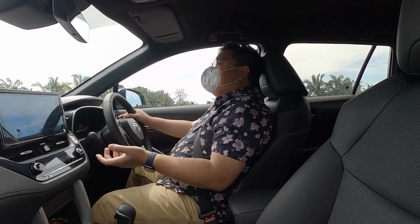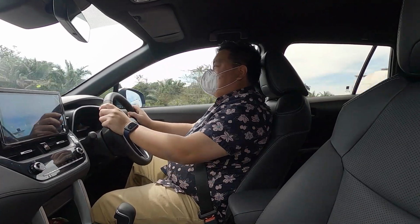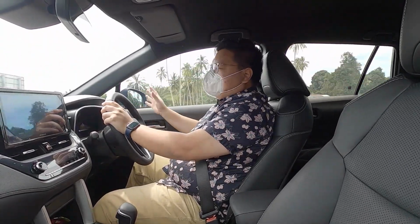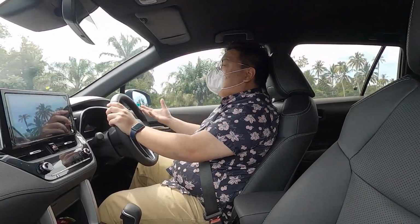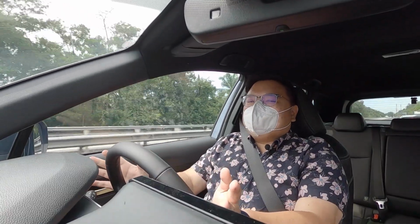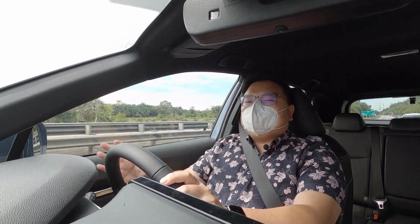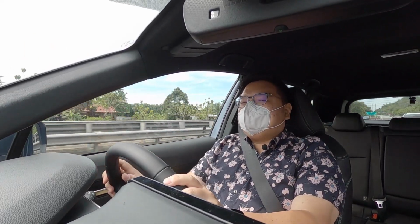In terms of cabin amenities, this is a pretty basic car. There's no fancy toys to play with. There's no metal buttons to look at or whatever. It's all plasticky. It's all pretty basic, but it's not such a bad thing. This is a mass market family SUV after all.